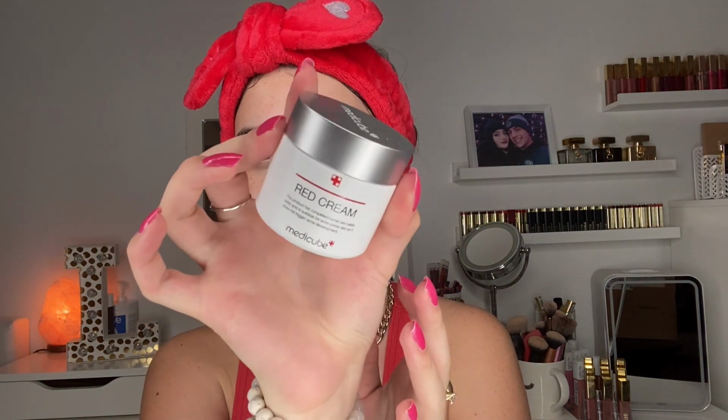And then we're gonna move on to the red cream. I like that it's a light moisturizer. It still moisturizes your skin thoroughly, don't get me wrong about that, but I like that it just sinks into the skin right away and doesn't leave you feeling greasy or tacky. I will point out that the tea tree smell in these products is pretty strong, so if you're sensitive to smells, just keep that in mind.